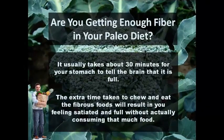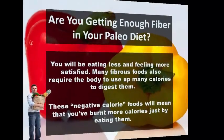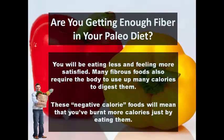It usually takes about 30 minutes for your stomach to tell the brain that it is full. The extra time taken to chew and eat the fibrous foods will result in you feeling satiated and full without actually consuming that much food. You will always be eating less and feeling more satisfied. Many fibrous foods also require the body to use up many calories to digest them. These negative calorie foods will mean that you've burnt more calories just by eating them.